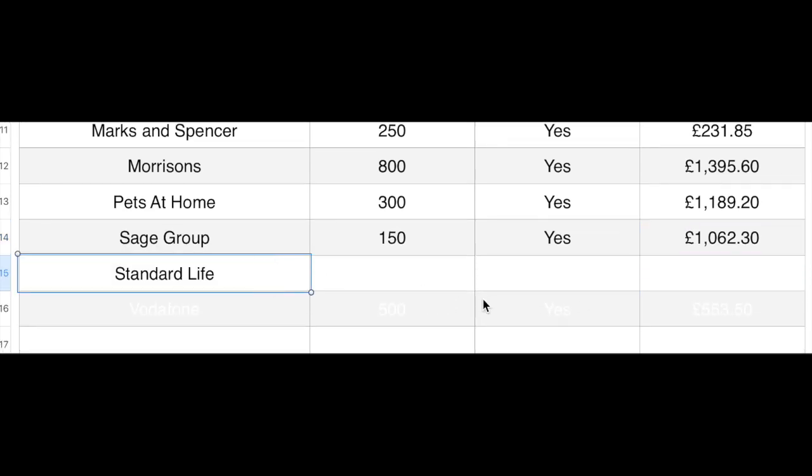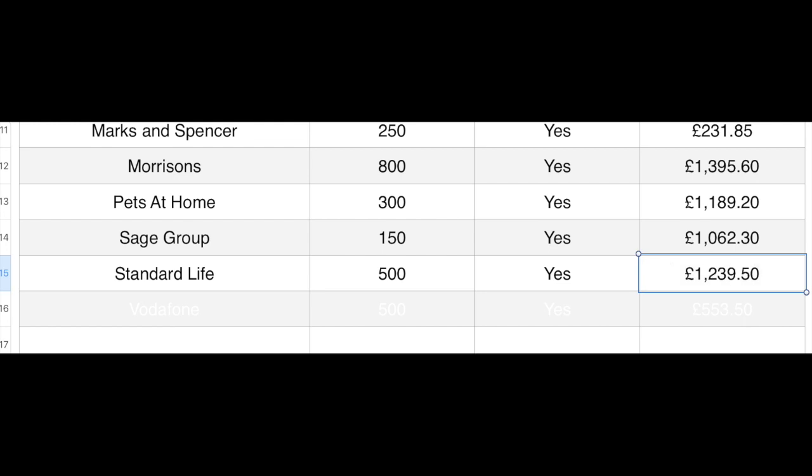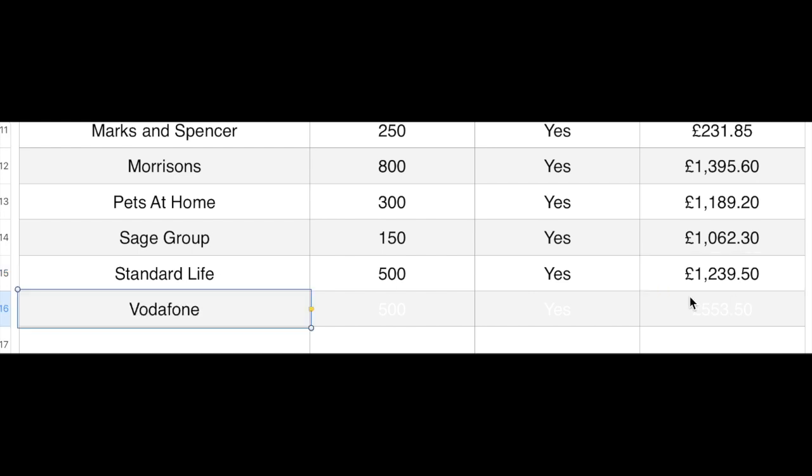Just two more in the individual companies bit. So the Standard Life, another insurance group, I have 500 of those in my portfolio. They do pay dividends, and at the moment that is worth £1,239.50.